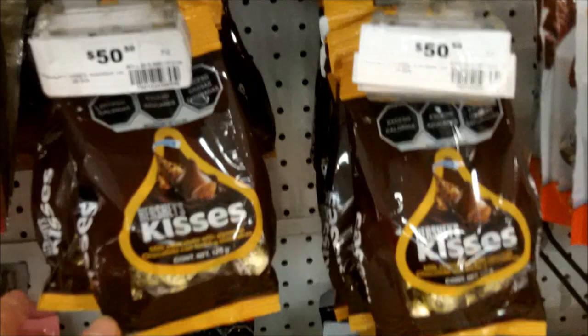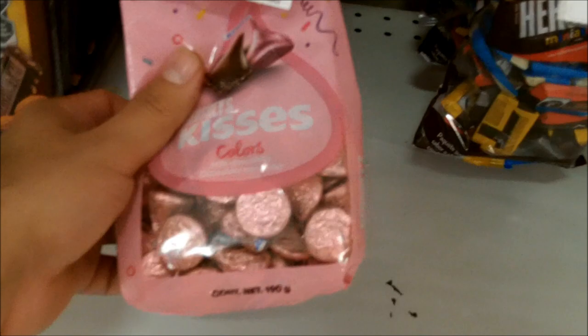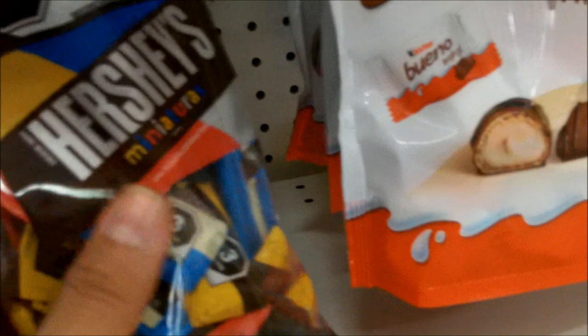And kisses of Hershey's. Yeah, many varieties of kisses of Hershey's here in Mexico. And every month, or maybe every year, we find more varieties of Hershey's that is very popular here in Mexico. But like you can see, they have three stamps, so it's not healthy. You better not eat it every day.